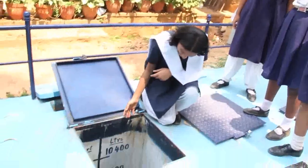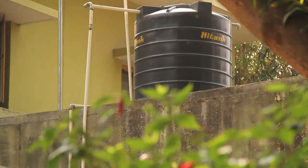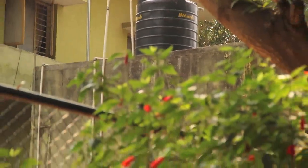The dust particles here settle down due to the gravitational pull, and the clean water flows into the sump. The sump, which is 10,400 liters, holds the water collected here, which is used in the overhead tank and also for gardening.